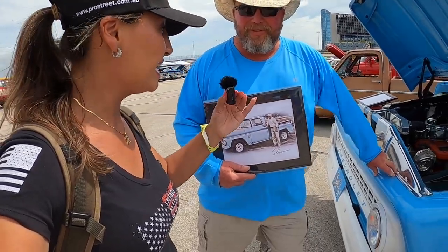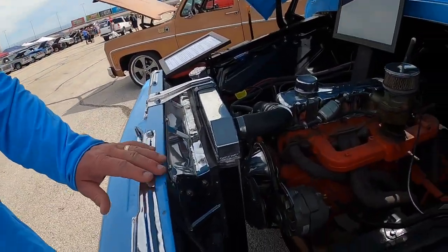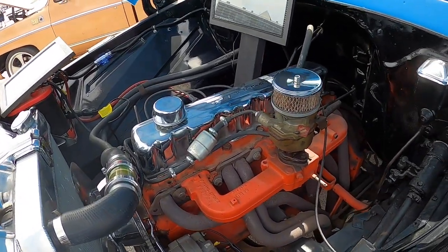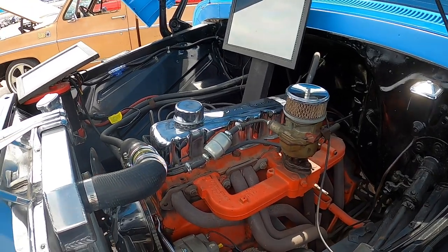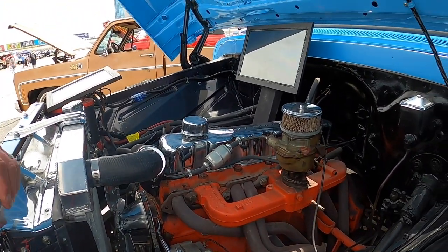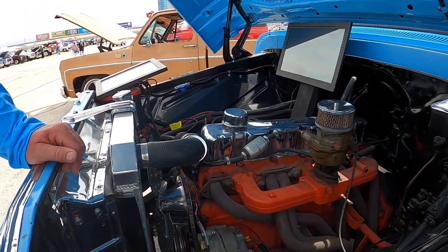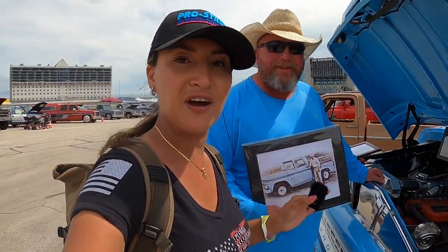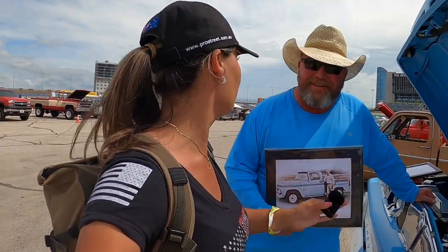Okay, what about that engine? There's things in here that look original. That is the factory original engine. The only thing I've done to it is pull it out, completely go through it, rebuild it, and put it back together. Wow. And what's the year again of the truck? It's a 1963. So that's a 1963 engine I'm looking at. Yes. I absolutely love it. Same transmission as well. I love finding these. This is a survivor. Yes. You've made the survivor look absolutely brilliant.